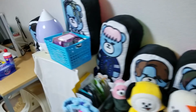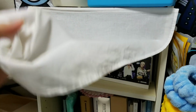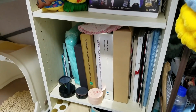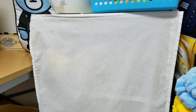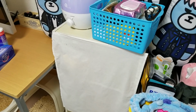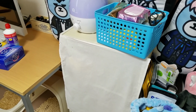And I forgot to show the best thing of all, this bookcase right here. So I have to keep a sheet on here, and I'll explain why. It has my albums, concert DVDs, and some other things I have stored in here. And the reason why I keep it covered, part of it is to keep dust out, and another part is because Miko tends to get nosebleeds. I don't know if you can see these, but she tends to sneeze and the blood gets everywhere. And I don't want to get blood on my concert DVDs or albums, so I do keep them covered.